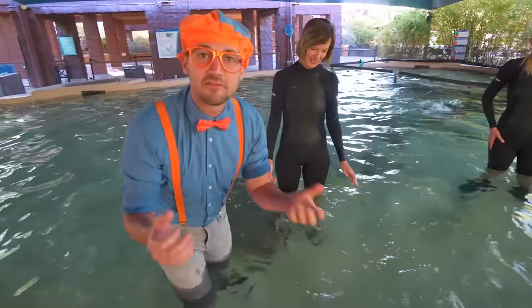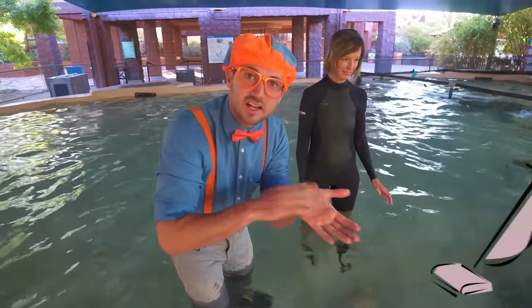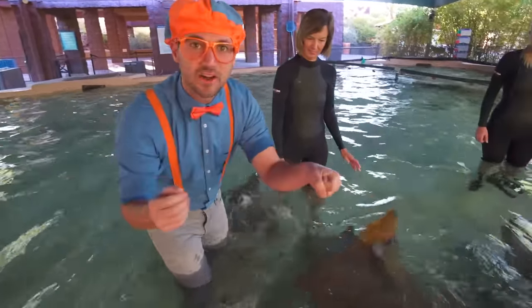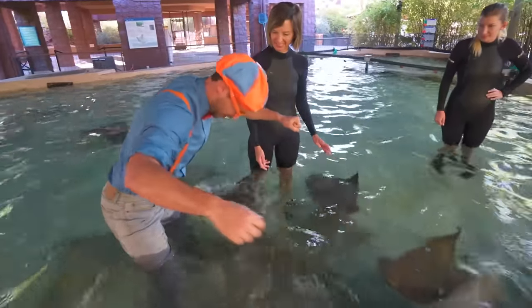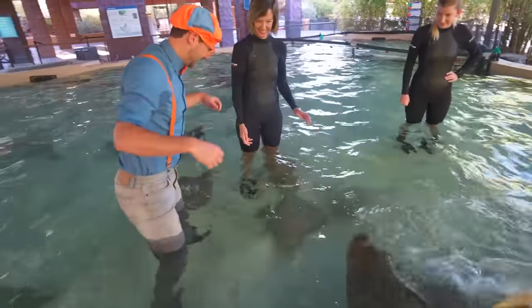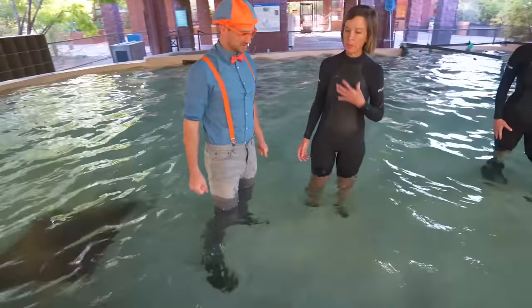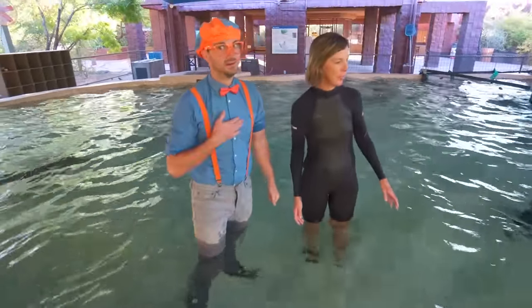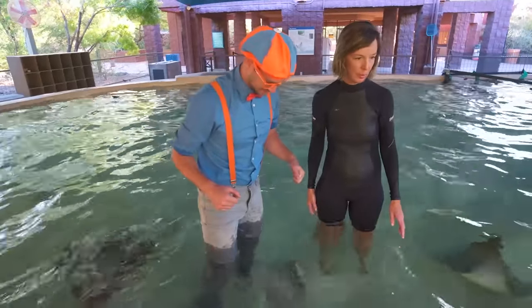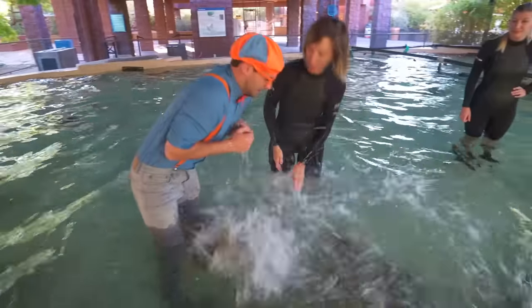It's kind of like, have you ever put a vacuum on your hand and then the vacuum sucks on your hand? That's kind of how it feels when it's sucking the food out of your hand. Whoa! That one just swam through my legs. Whoa! Look at them. So they're getting used to you now, so they can feel who you are by your heartbeat. They're understanding that you're not going to hurt them, and so they're coming closer and closer, as they're getting more and more comfortable with you. Yeah. Look at them. Hello. Whoa!